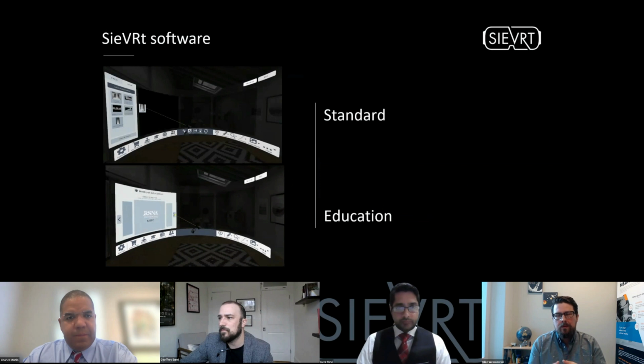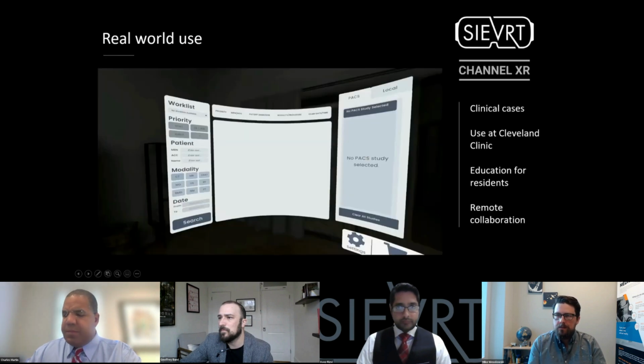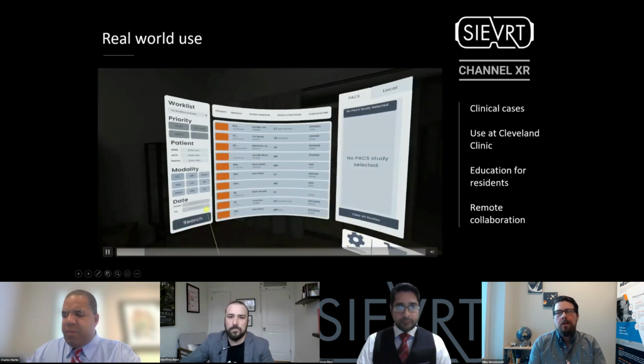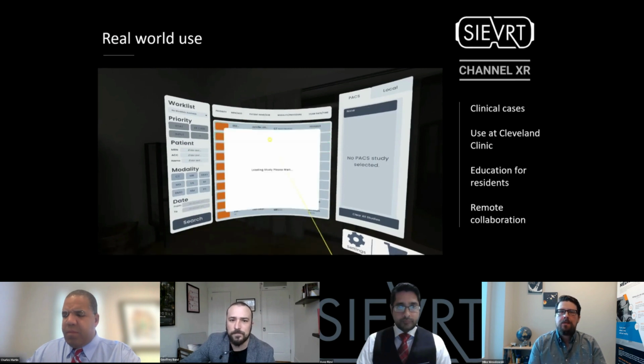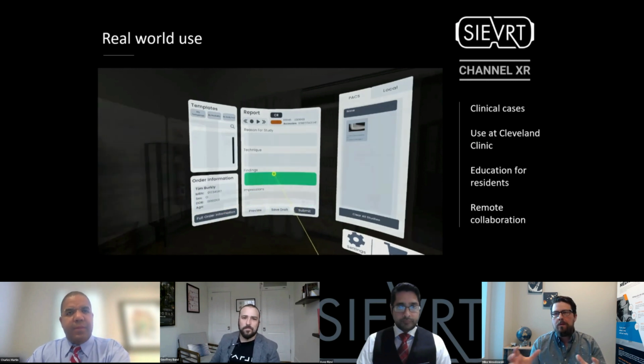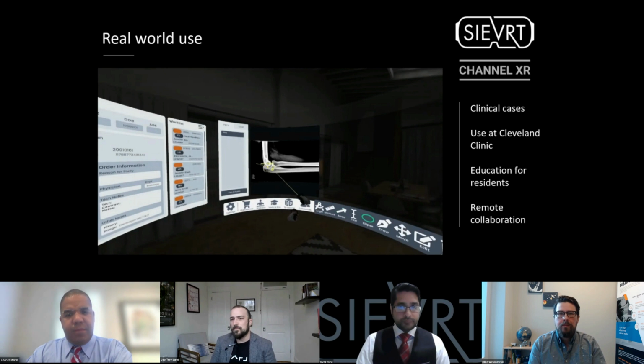Those, as I mentioned earlier, DICOM images are stored on picture archiving communication systems. So we need to integrate with PACS systems. We need to be able to integrate with radiology information systems, the electronic medical record. All of the work to do all that integration has been built into the platform.